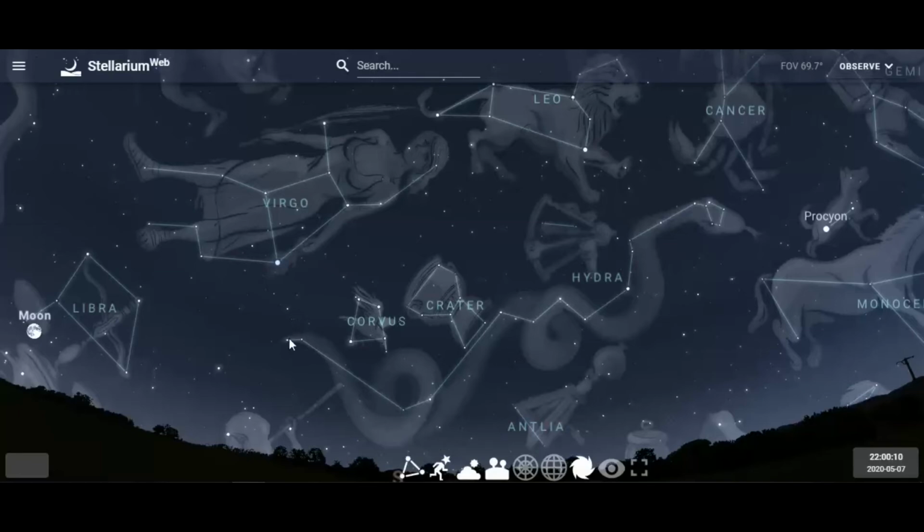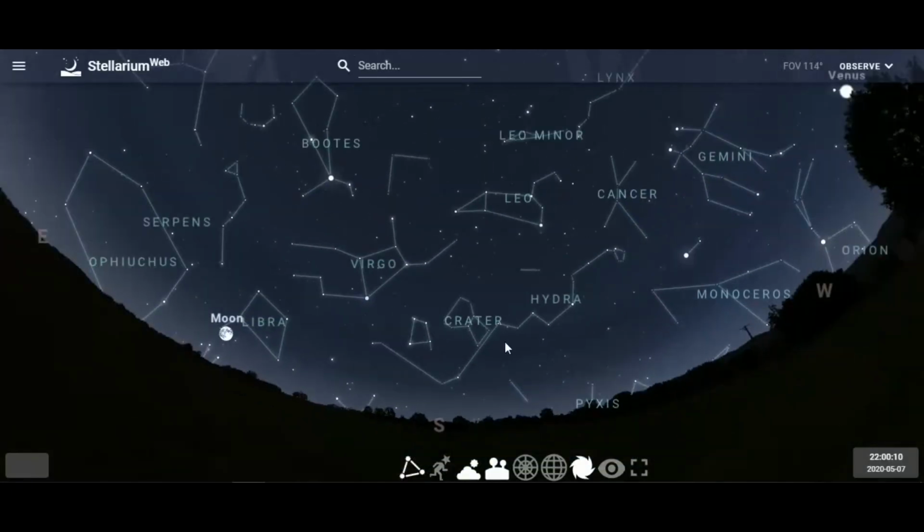And so Hydra, the best way to find it is to find Leo. Then right over here, you see this small group of stars, and there's Cancer, the crab, just above it. These are the two zodiacal signs. And then you see it's kind of slithering. You have to connect the dots to find Hydra. Then Corvus is right above that, and then Crater is what we call the cup of water. That's a fun group to talk about when you look out at the nighttime sky.